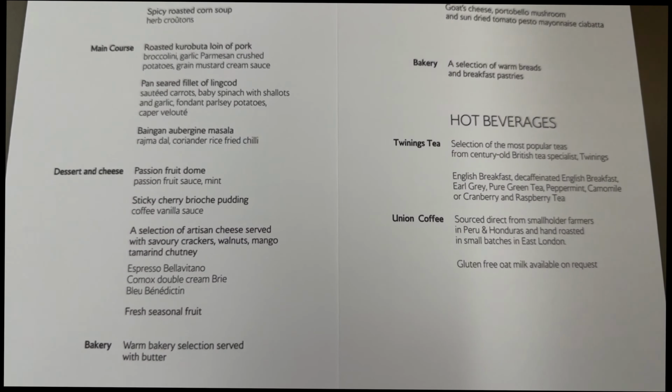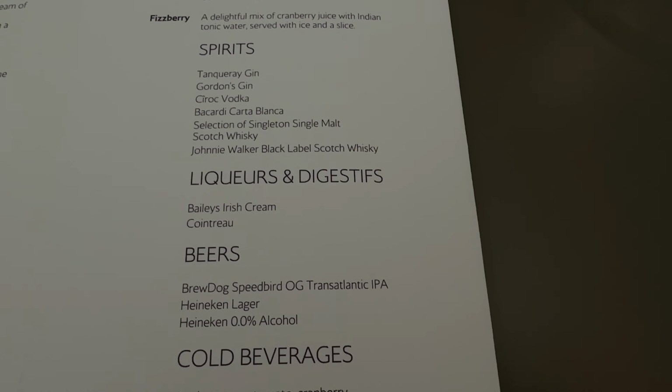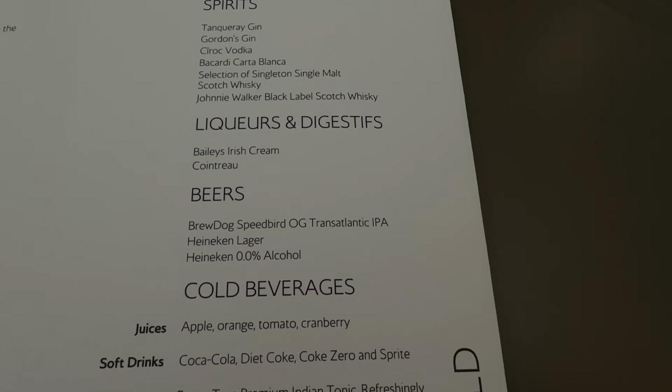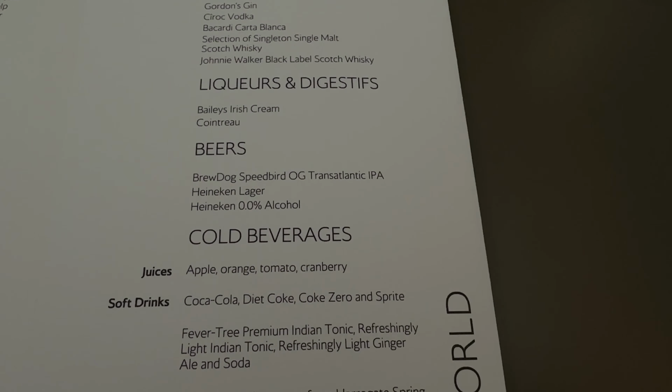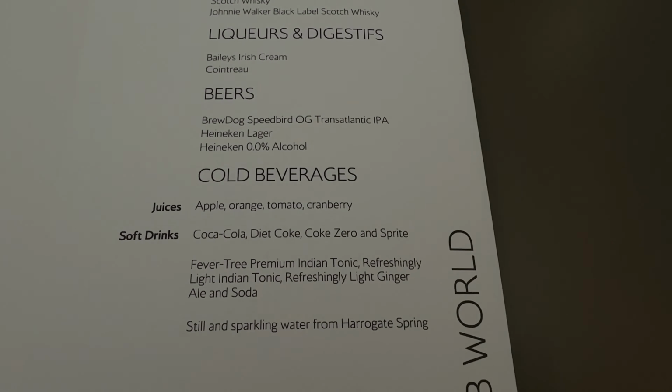Plenty of choice from the bar. You had cocktails, a couple of mocktails, a wide range of spirits, beers and soft drinks. For my starter, I chose the spicy roasted corn soup. I do like spicy food, and I have to say the taste was really nice. If you look at the bowl of soup, you can see what I mean about the unstable table that is leaning slightly.